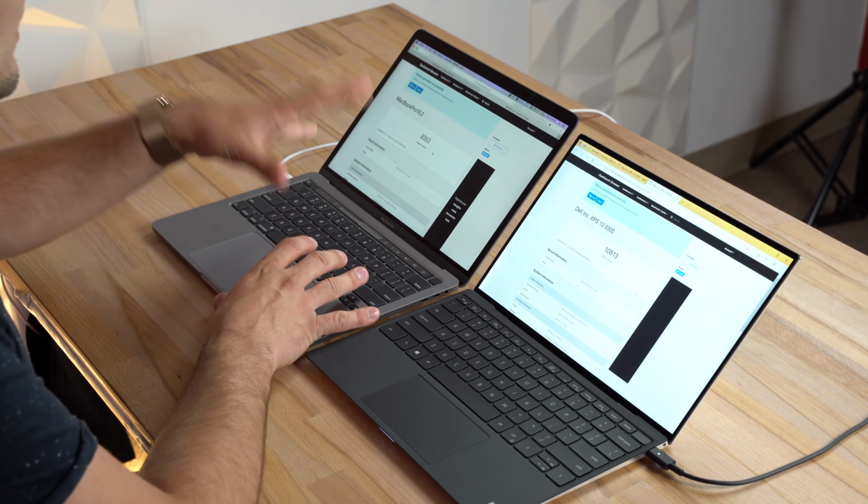Most Apple apps, Mac apps, they're using Metal now. It's a lot more efficient, and you're gonna get better performance there because it's tuned for that. Let's go ahead and open up Unigine Heaven. It's a gaming test, and see how they compare.